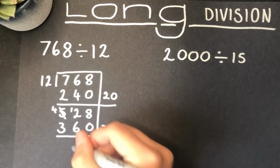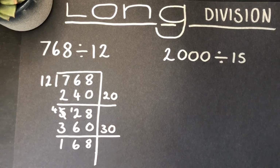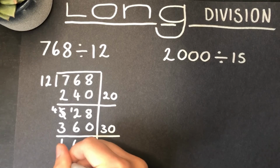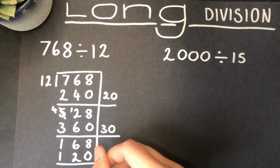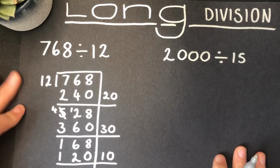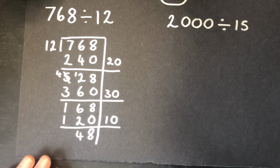Subtract again. 12 take away 6 gives me 6. Okay, 168. We're homing in, we're getting closer. I can definitely get 10 out of that because I can fit 120 in there. What would I be left with? 48. And that works out perfectly because 4 times 12 is 48.